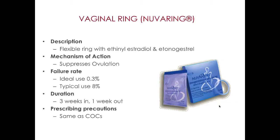The patch requires weekly switching. It can again be used continuously, where you put a patch on every single week, or cyclically, put it on 1 week, 2 weeks, 3 weeks, and go a week without.